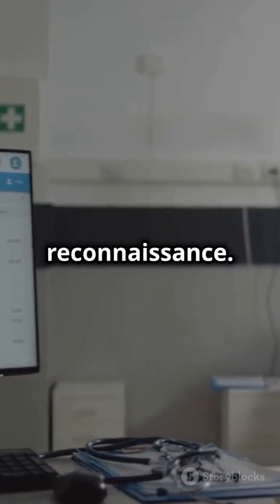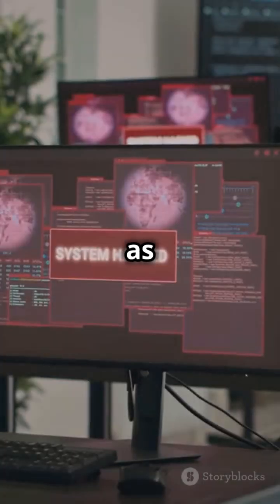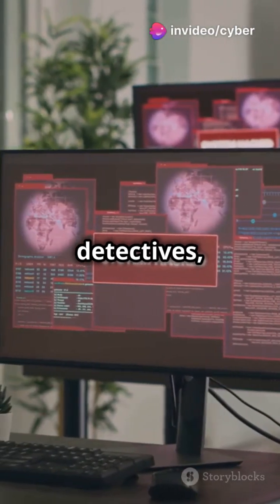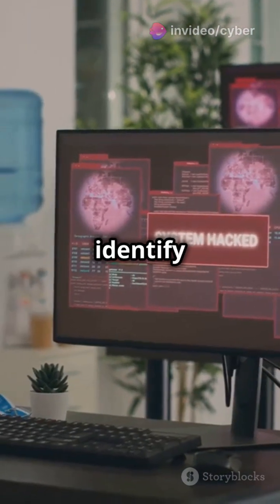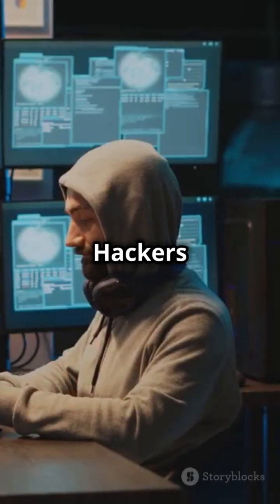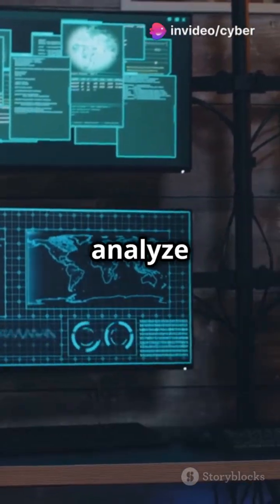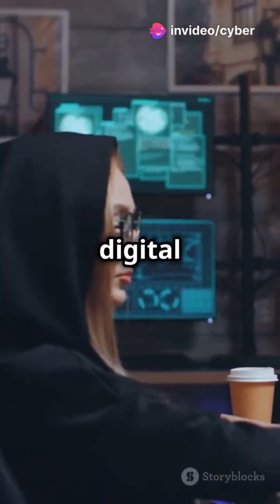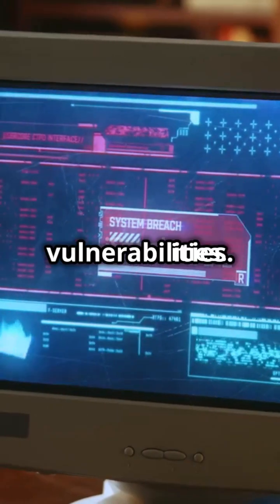First up, reconnaissance. This is the phase where hackers gather as much information as possible about the hospital's network. They are like digital detectives, meticulously piecing together clues to understand the network's layout and identify potential weak points. They study network diagrams, analyze data, and even look into the hospital's public records to get a sense of its digital footprint. They study the infrastructure, security measures, and hunt for vulnerabilities.